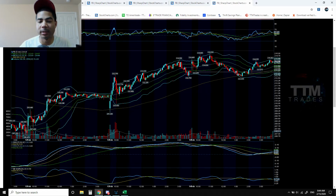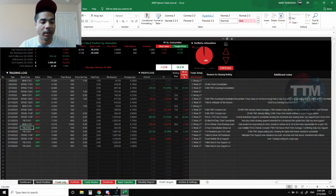But even though the price action was pushing back up, the PMO was unable to curl back up and break back above its averages, which tells me that's a false breakout to the upside, and the bears are still in control as far as momentum and pushing this thing back down. So with that being said, we cashed out of those Facebook calls that morning and took the $231 profit for an overall 18% gain on the account.